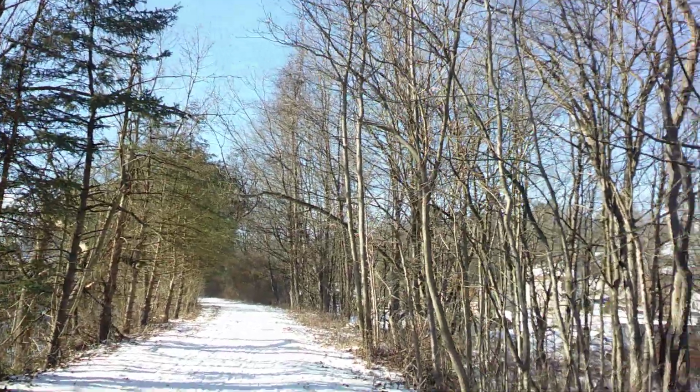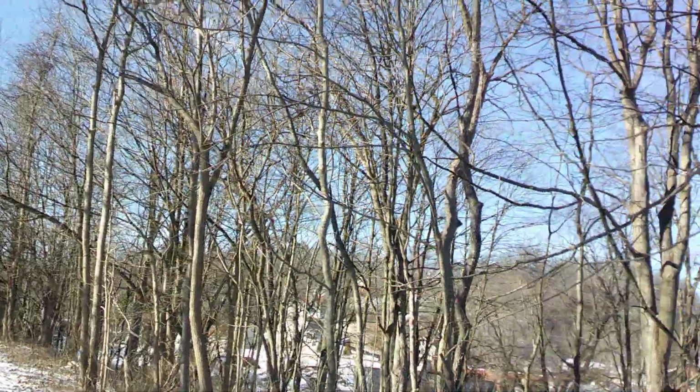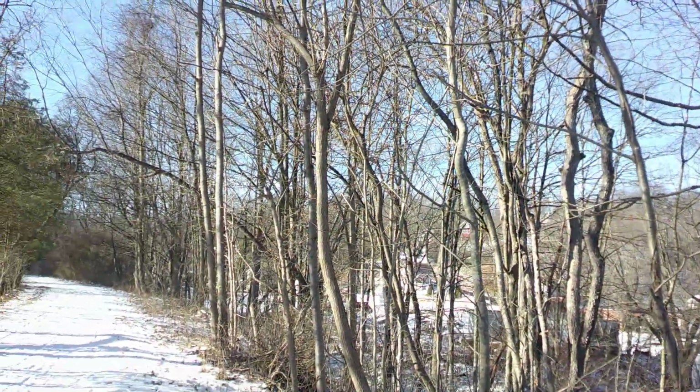And this is pretty much the rough area where, like, the Clinton Block Spur would go up to the mine, the Clinton Number 1 mine.